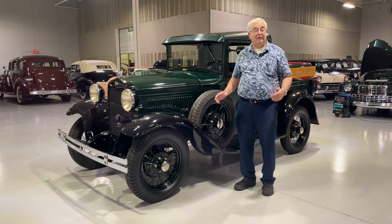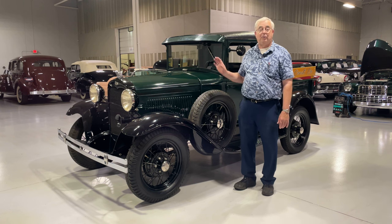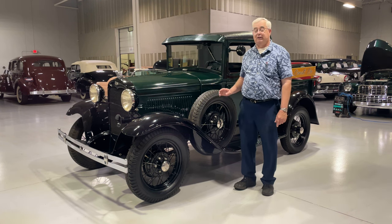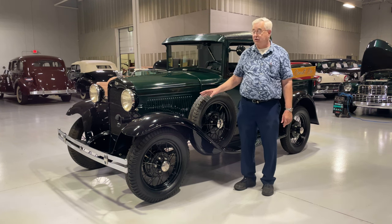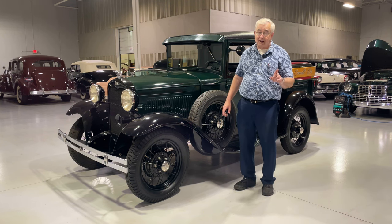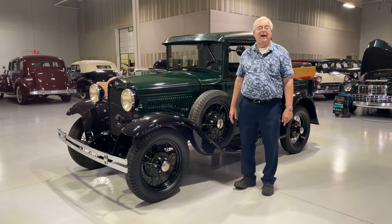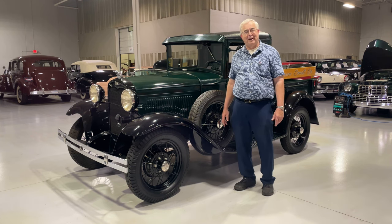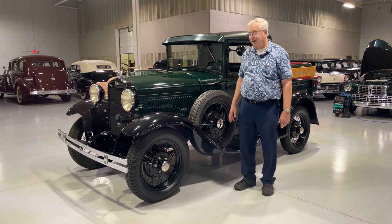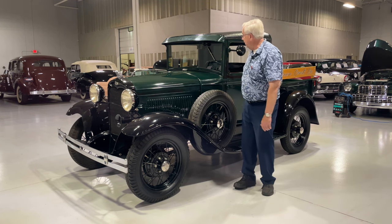So if you're looking for one of your first collector vehicles, a little Model A with the little four-cylinder engine is simplistic. It's got a three-speed on the floor, regular clutch pedal, and the whole nine yards. The Model A is much more user-friendly, in my opinion, than the Model T's, and electric start, of course, is another one of those things. But this is an all-steel one.